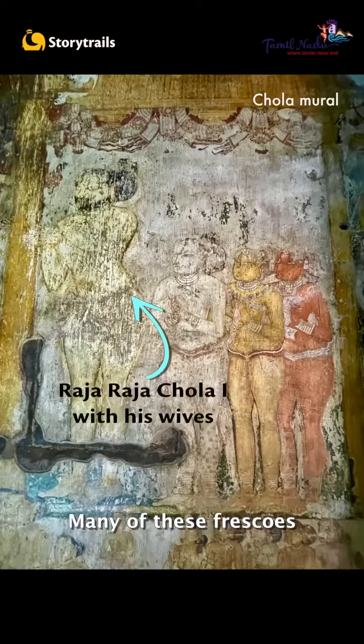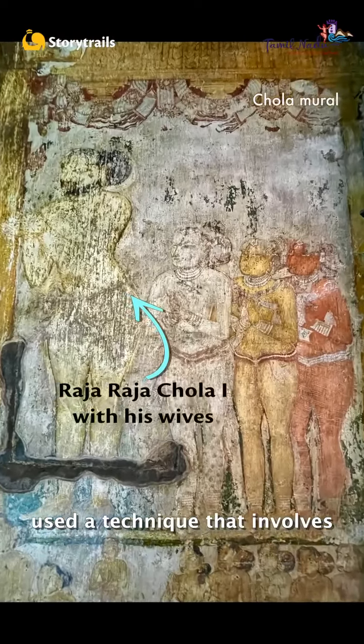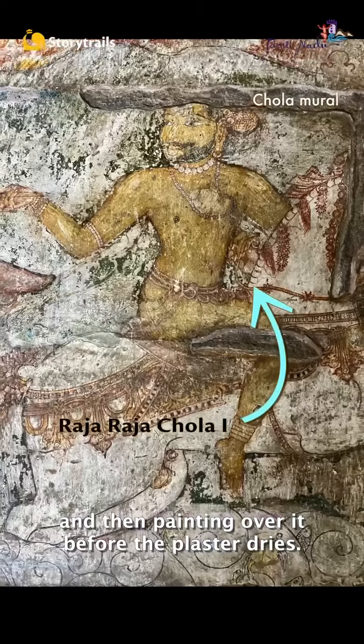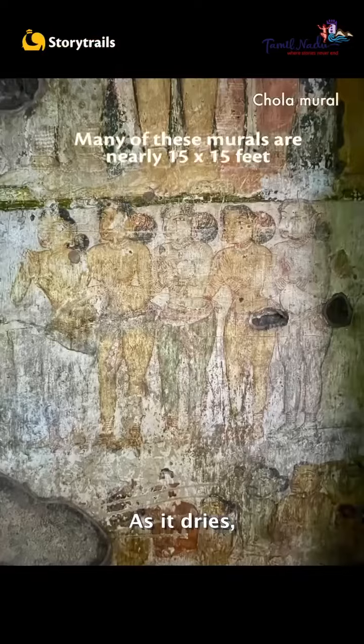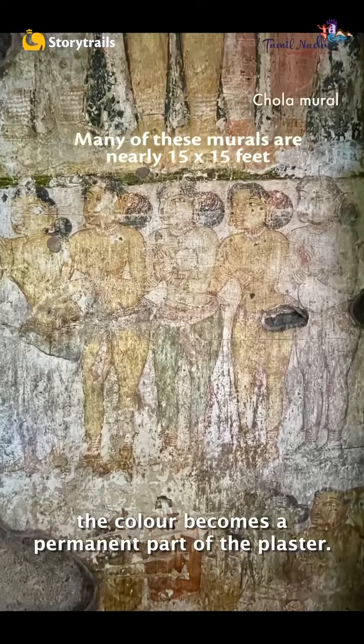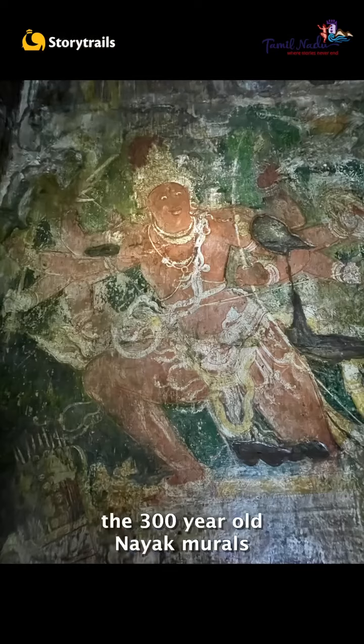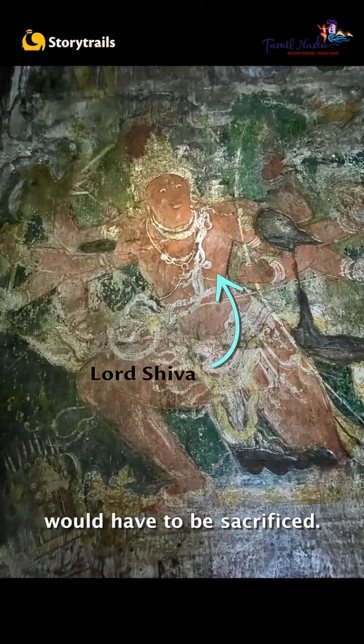accidental discovery. Many of these frescoes use a technique that involves applying a wet coat of lime plaster on the wall and then painting over it before the plaster dries. As it dries, the color becomes a permanent part of the plaster. But this discovery brought a dilemma. To retrieve those Chola murals, the 300-year-old Nayak murals would have to be sacrificed.